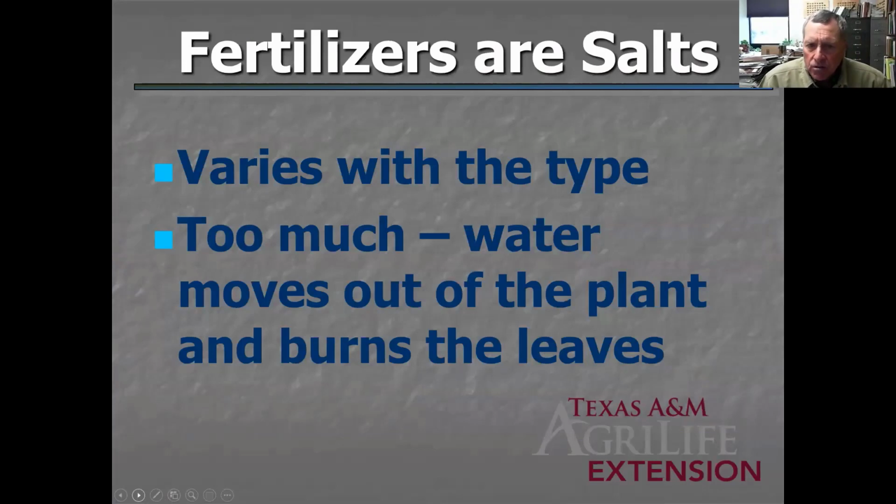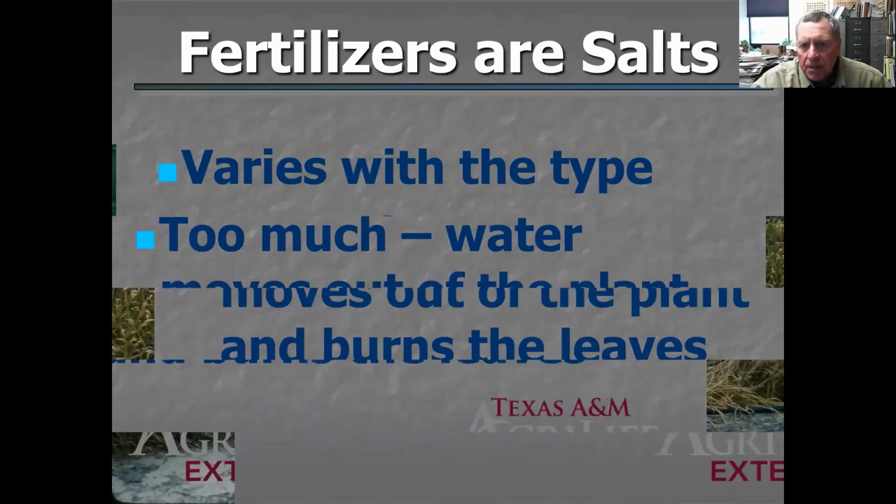Realize fertilizers are salts, and the amount of salt that you have is going to vary with the type of fertilizer. Realize that if you put too much fertilizer out there, water is going to move out of the plant. It's going to burn the leaves. So fertilizer can be good, too much, not as good, too close can be an issue.